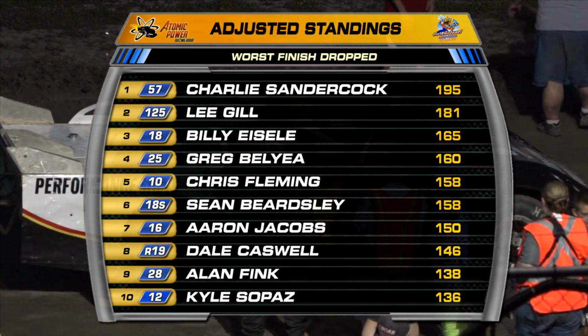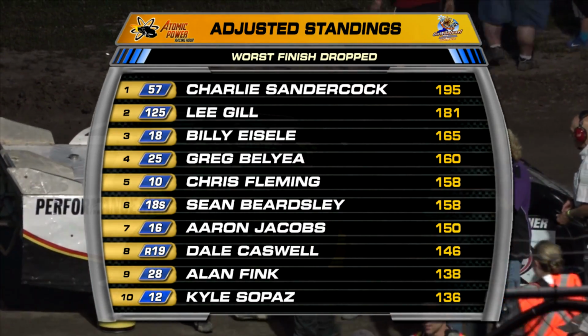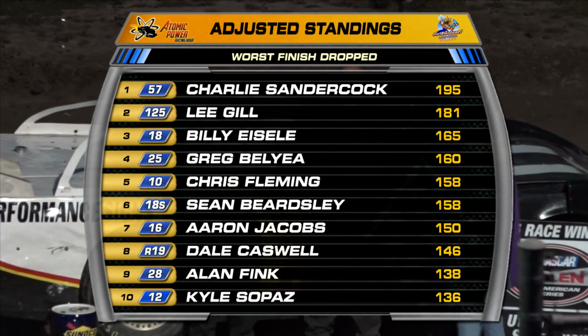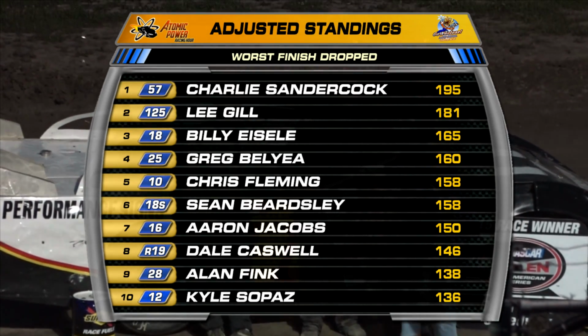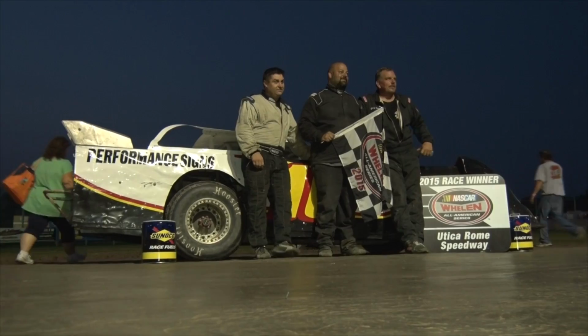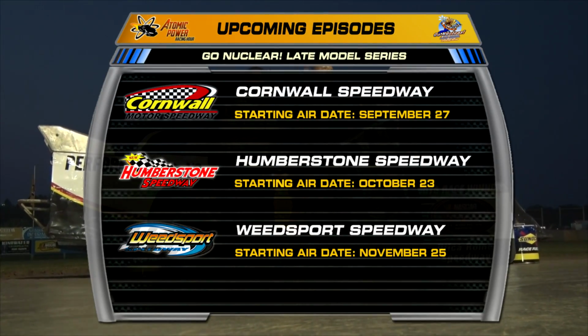Now, here are the adjusted standings, and what we mean there is the worst finish will be dropped, right? Right, it's early in the year, so you're only taking your best 2 out of 3 finishes. So Charlie Sandercock gets to drop his 20th place finish tonight and still hangs on to the important points lead in that one. Of course, he'd still have to get in the rest of the races to have one to drop in the first place, but there's our top 3, and here's a look at what we're going to do next.